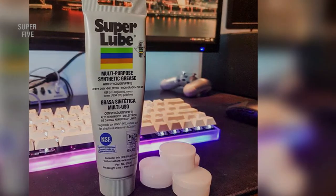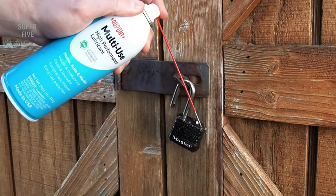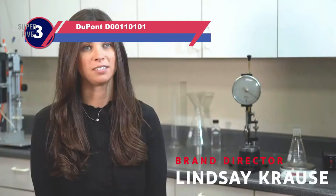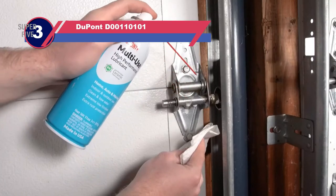Number 3. DuPont Teflon multi-use lubricant for door hinges.